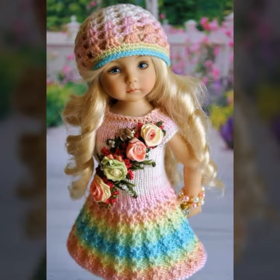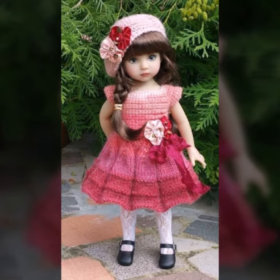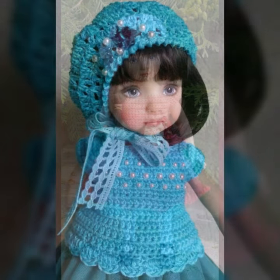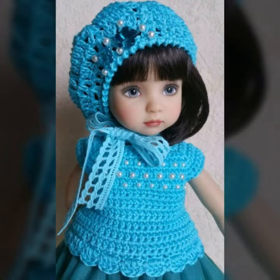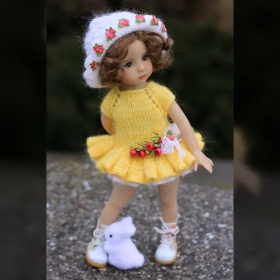Knitted patterns, easy patterns you can see in this my video. Easy to make, easy to wash, beautiful and trendy baby crochet frock designs, baby stylish frock designs. You can easily make these very beautiful frocks if you know crochet work.